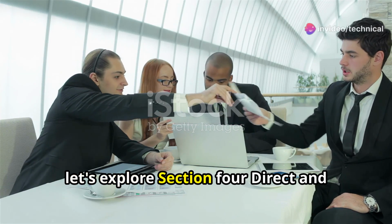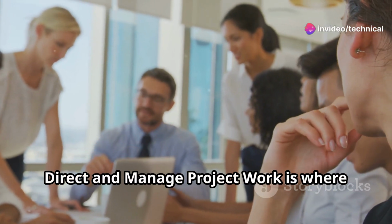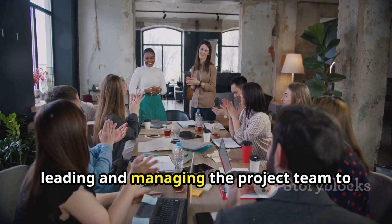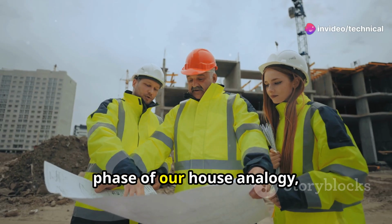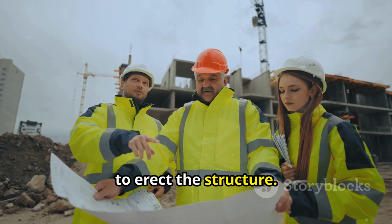Lastly, let's explore Section 4, Direct and Manage Project Work. Direct and manage project work is where the rubber meets the road. This process involves putting the project management plan into action, leading and managing the project team to complete the work defined in the plan. Think of it as the actual construction phase of our house analogy, where the builders follow the blueprint to erect the structure.